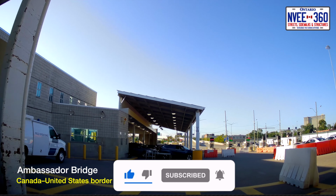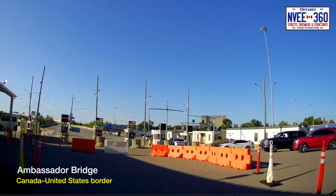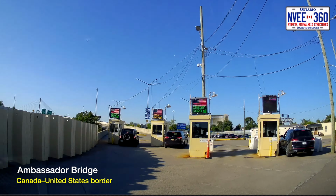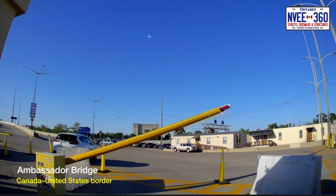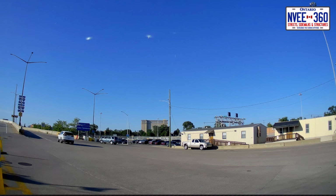If you are carrying any items that need to be declared, such as alcohol, tobacco, or items for commercial use, make sure to inform the customs officer. You may need to pay duties or taxes on these items. Once you have been cleared by customs, you will be allowed to continue your journey across the Ambassador Bridge and into the United States. Follow the signs and merge onto the appropriate lanes.